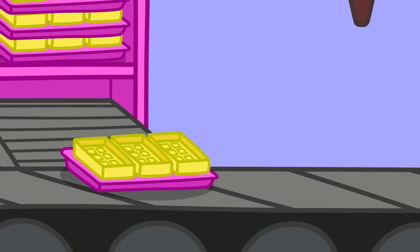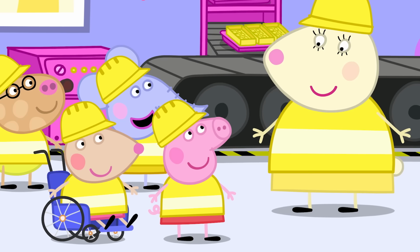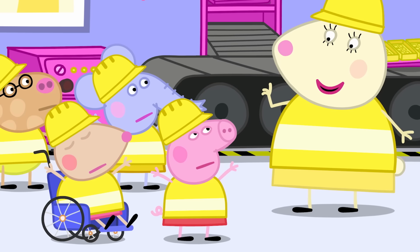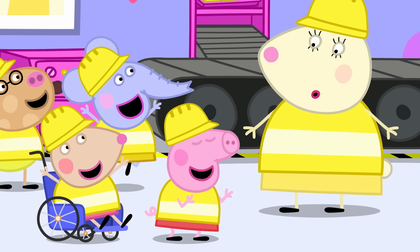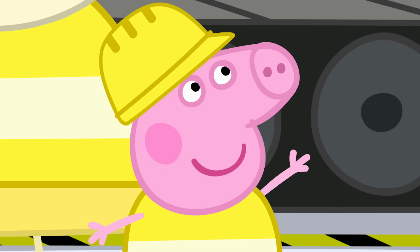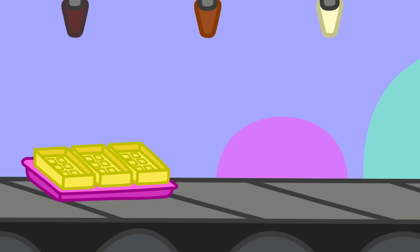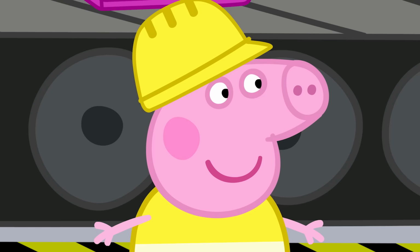Today, Peppa and her classmates are visiting a chocolate factory. Can I try some chocolate, please, Miss Rabbit? You can, Peppa. But we've got to make it first. Peppa is very excited to make chocolate. How do we make it, Miss Rabbit? With this machine. Hello, machine. Can you make me some chocolate, please? Thank you, machine. Yay! Now can I try some of it, please?